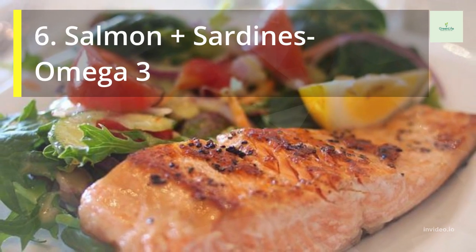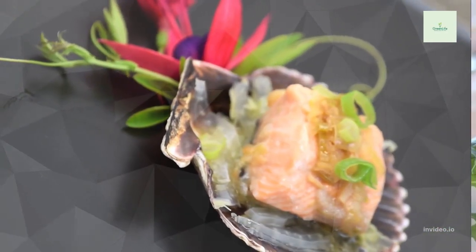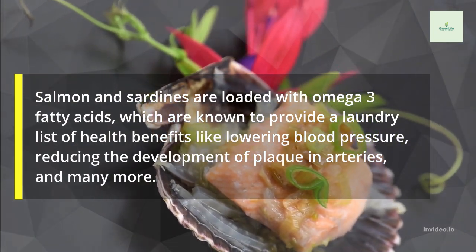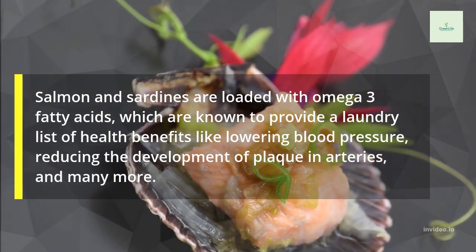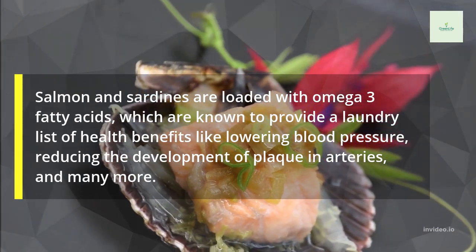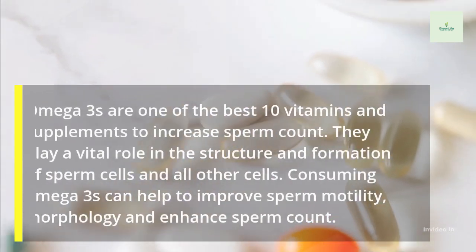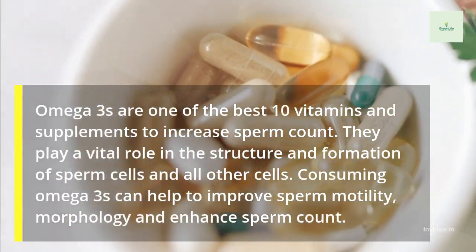6. Salmon plus sardines, omega-3. Salmon and sardines are loaded with omega-3 fatty acids, which are known to provide a laundry list of health benefits like lowering blood pressure, reducing the development of plaque in arteries, and many more. Omega-3s are one of the best vitamins and supplements to increase sperm count.